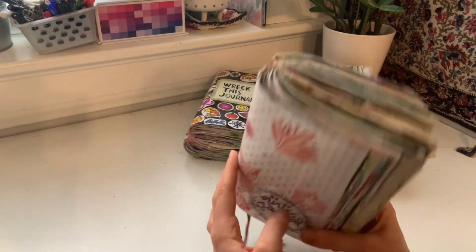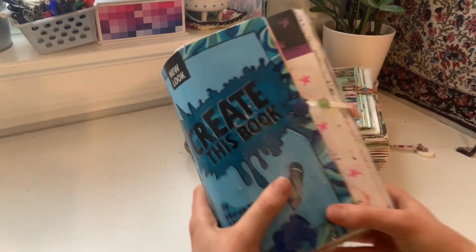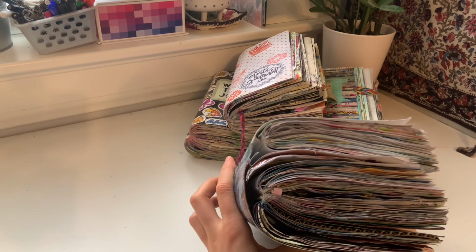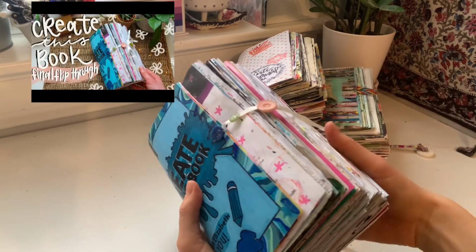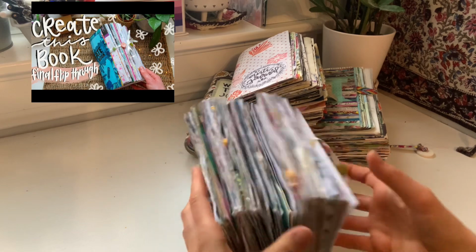This one would be great, I think, for beginners, similar to Wreck This Journal. It's a little bit more straightforward compared to This Is Not a Book. The next one is Create This Book. This one is honestly falling apart so much. I overstuffed this thing like crazy, and also the spine, I guess, just didn't want to hold it all in. I have some ribbon holding it all together.